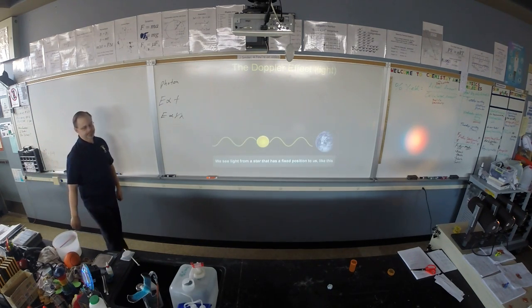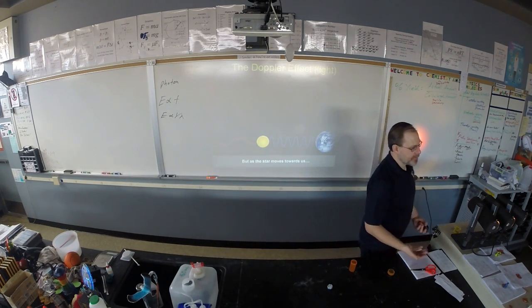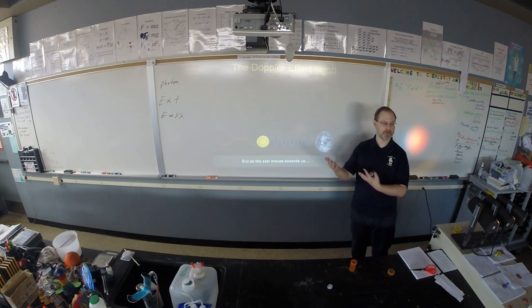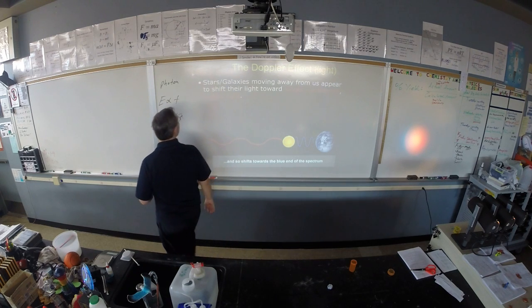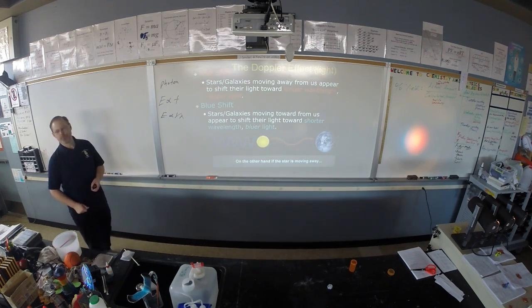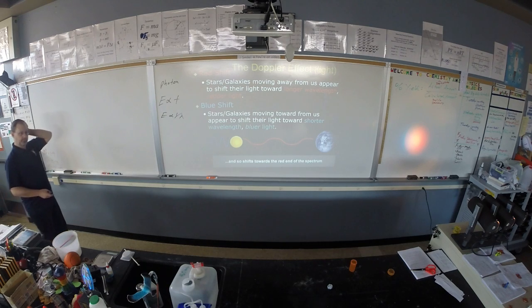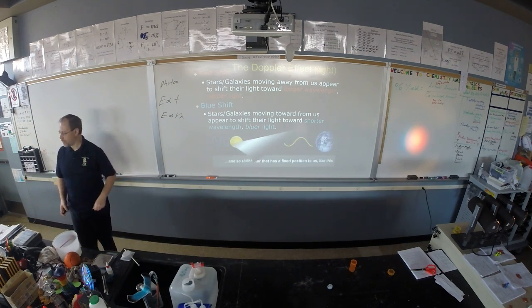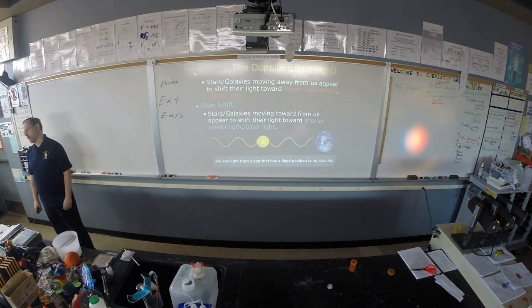Okay, Doppler effect. Just like with sound, light has a Doppler effect. If a source is moving towards an observer, the light appears to get squished and the frequency goes up, and we call that blue shift. If it's moving away from the observer, the frequency of light gets stretched, and we call that redshift. Now realize, you cannot do this with a flashlight, unless you put a flashlight on a missile and launched it at somebody, because the light has to be moving extremely fast with respect to the speed of light.